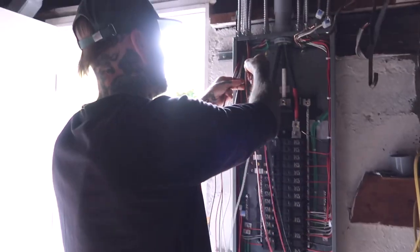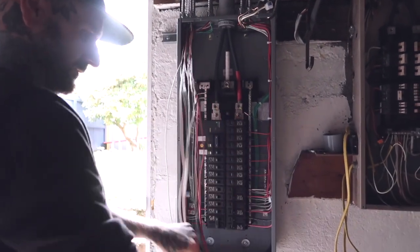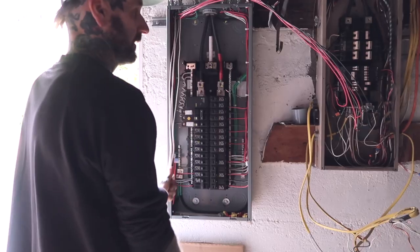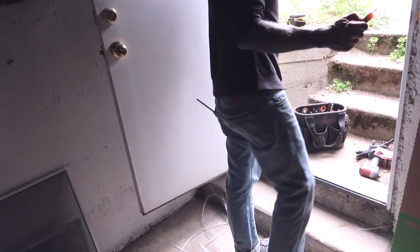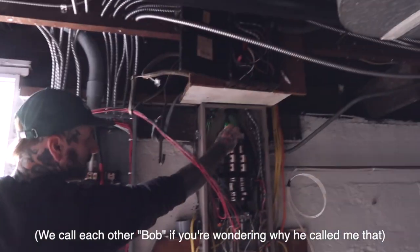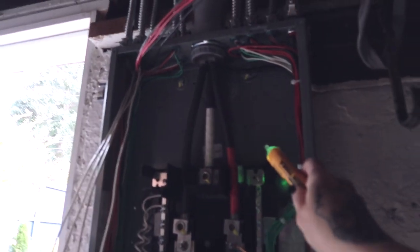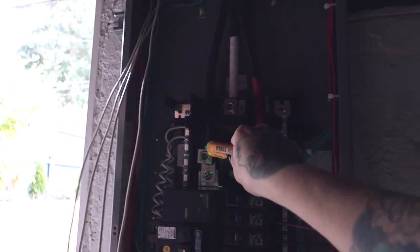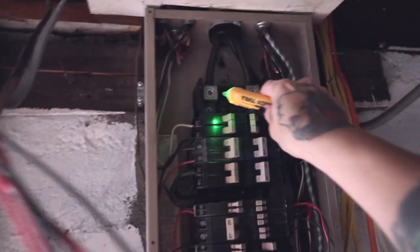You know what I mean? Yep. Kind of like braiding hair. Okay. It looks like a rib cage. First thing to do is, Bob, to triple check there's no power. Can I check? What do I touch? Here. The metal? Yep. No power.